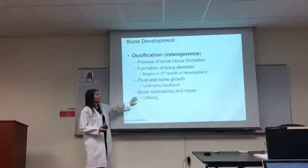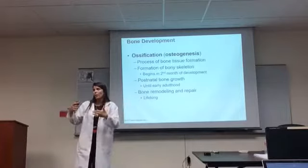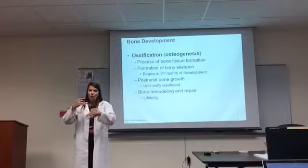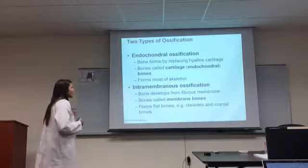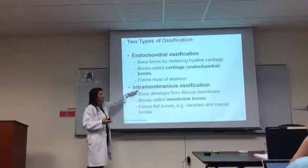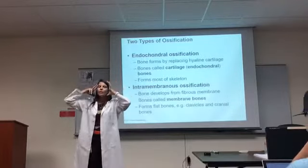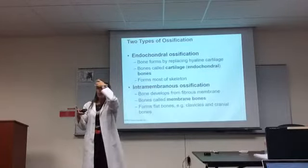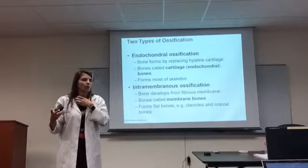Okay? Bone remodeling and repair is where, I told you, right now you're pretty much done growing, most of us, and your bones, but you can continue to make them healthy and strong by your diet and exercise. Exercise is really important for your bones. There are 2 types of way bones form: endochondral and intramembranous. Intramembranous is all these bones right here. These bones right here and your clavicles, intramembranous. That means they grow in place. They just grow. These bones here.